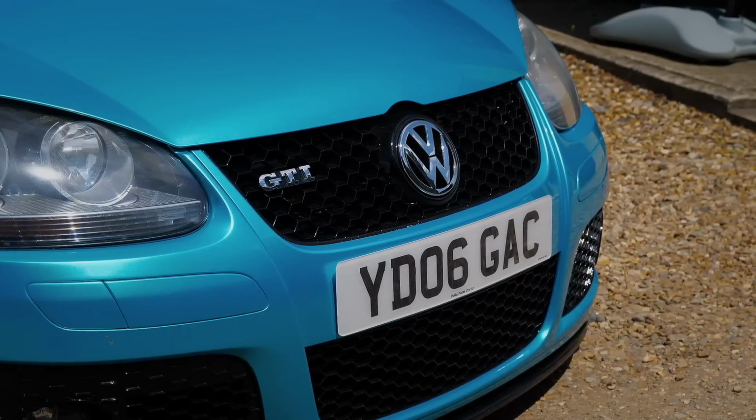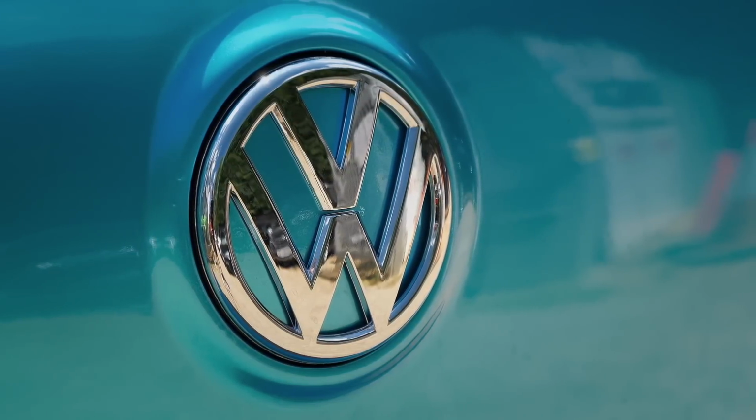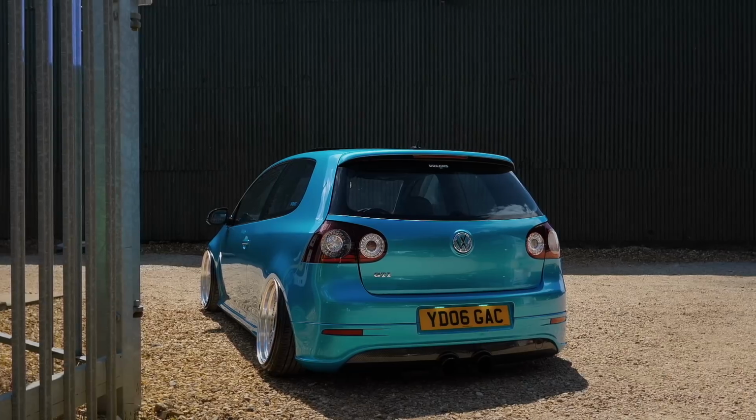So we've got the black badges, black grills at the front with a chrome badge on the front. And as you wander around the back, I love the fact that he's done a chrome badge, with the colour-coded turquoise wrap behind the badge there. From the rear, it looks amazing.